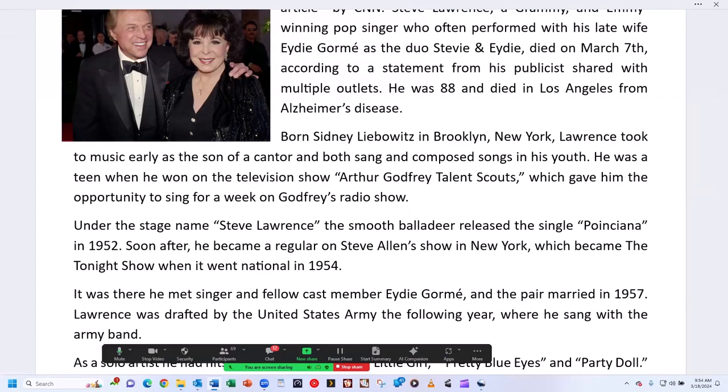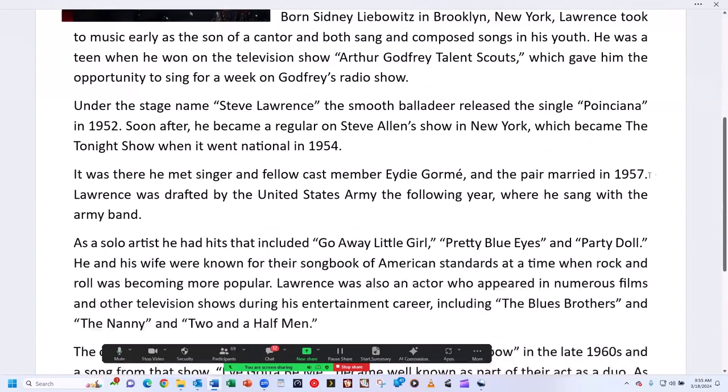He was a teen when he won on the television show Arthur Godfrey Talent Scouts, which gave him the opportunity to sing for a week on Godfrey's radio show. Now, under the stage name Steve Lawrence, the smooth balladeer released the single Poinciana in 1952. Soon after, he became a regular on Steve Allen's show in New York, which became The Tonight Show when it went national in 1954. It was there he met singer and fellow cast member Edie Gormé, and the pair married in 1957. Lawrence was drafted by the United States Army the following year, where he sang with the Army Band.